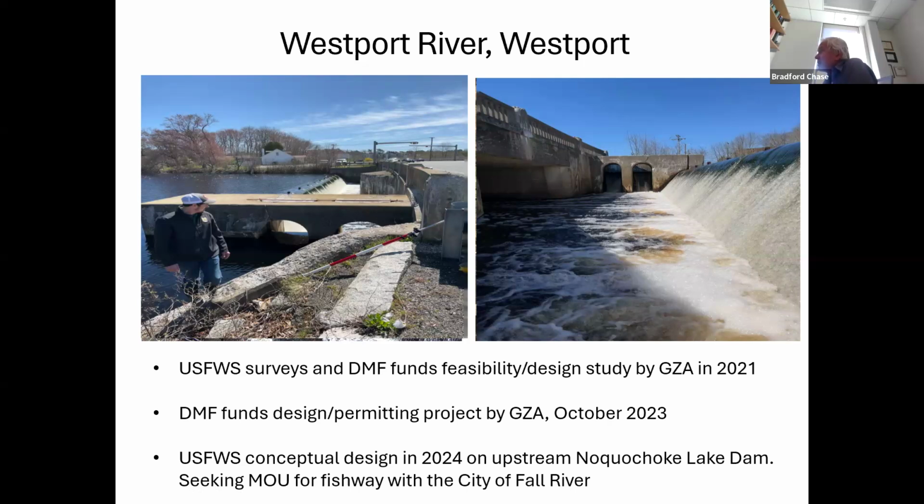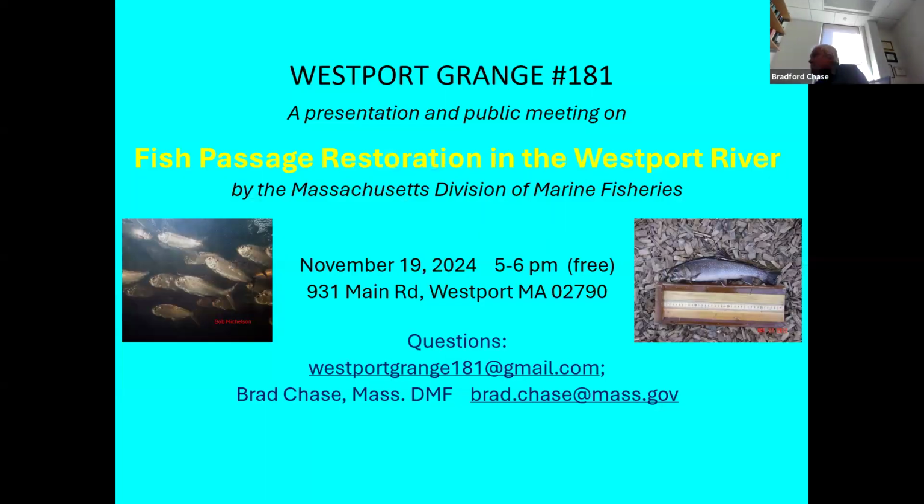And now we're working with these dam owners, which is the city of Fall River, to try to find a way to advance a fishway project. And we're holding a public meeting next week at the Westport Grange. We want to just introduce the results of the two GZA design reports and just talk to the public about this project and try to garner political support, public support to advance these two difficult fishway projects.